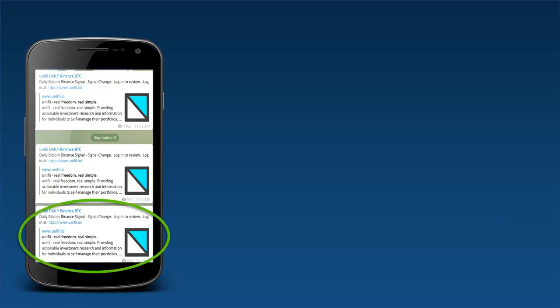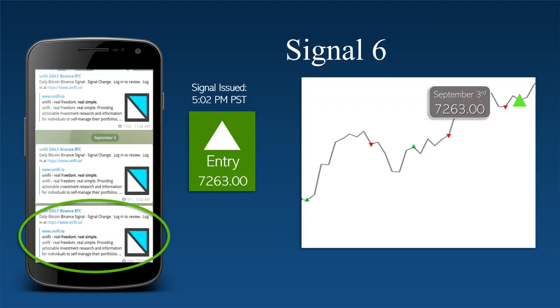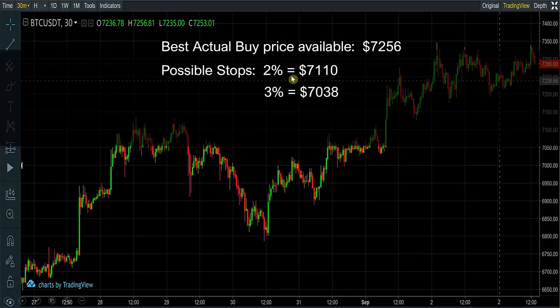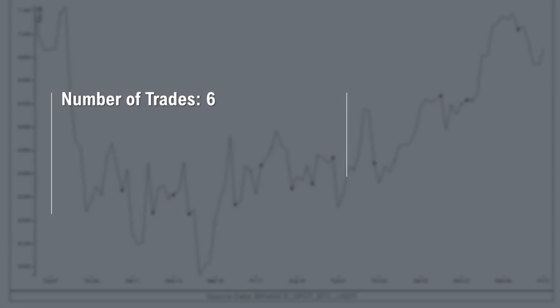Next signal is still September 3rd, at 5:02 p.m. Pacific Standard Time, at 72.63. There it is on the Unifii chart. And on the Binance chart, the best possible price for this is 72.56. And stop losses go in at 71.10 and 70.38. There it is there on the Binance chart. Now, this one resulted in a loss of 0.002 BTC. The new balance of BTC is 1.0147. Okay, we're going to do a summary.